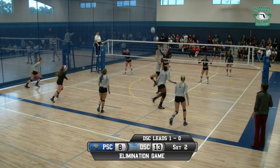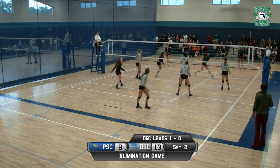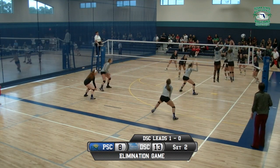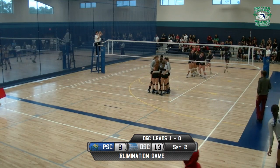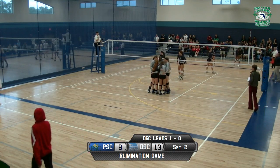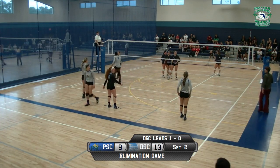8-13 Daytona. Erica Barber bombs this ball, hits the rafters. Pensacola recovers, and a kill from Piatnik gives Pensacola back-to-back points. So it's 9-13.